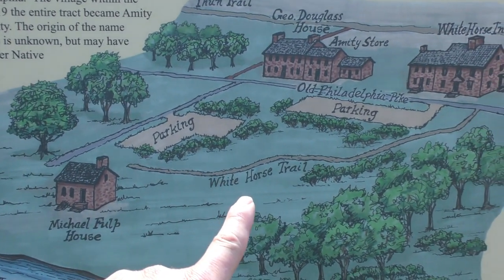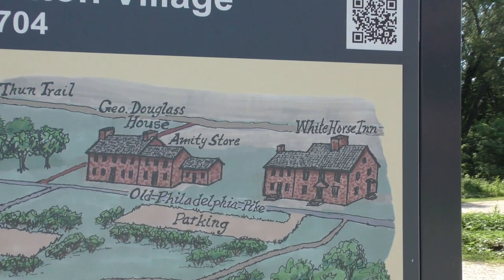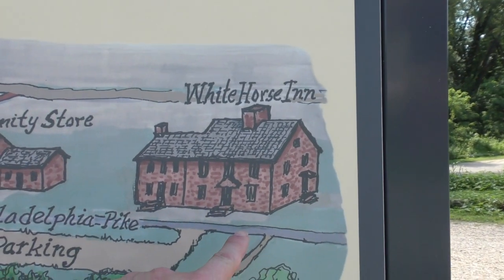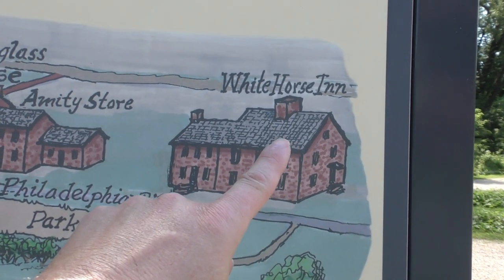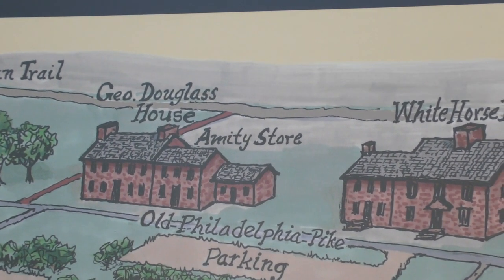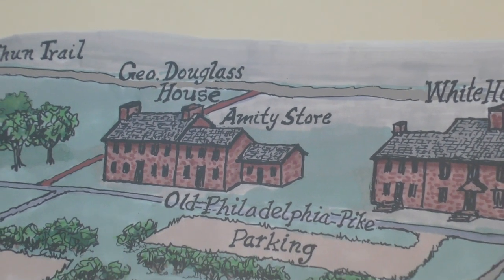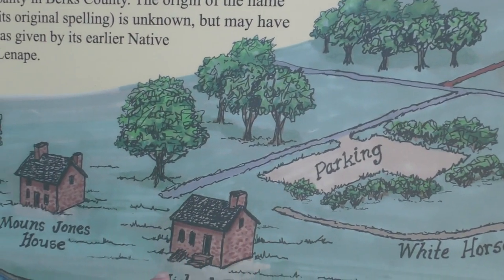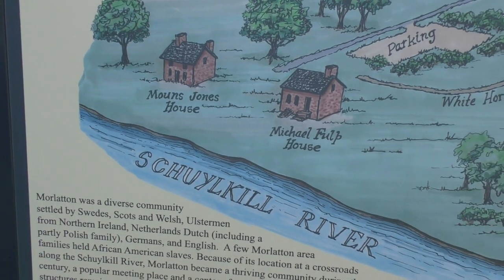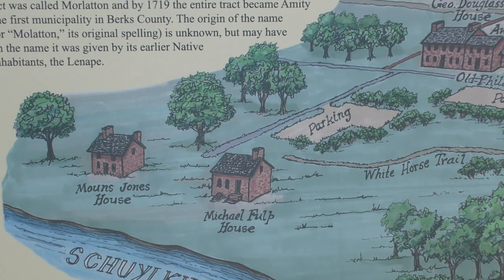So there's some houses here that we're going to check out, and there's one right behind me, and there's one up the street here, but I don't know how close we're going to be able to get to it because they're doing some renovations on it. But this is where we're at right here, and the first house we're going to check out is the White Horse Inn, and then this would be George Douglas House, which is probably how Douglasville got its name. And there's also a little store there, and then we're going to follow one of these trails down and check out these other two houses down here and see if we can find the remains of a covered bridge that used to be here back in the day. And any information that I'm forgetting to talk about here, I'll put at the bottom of the screen.